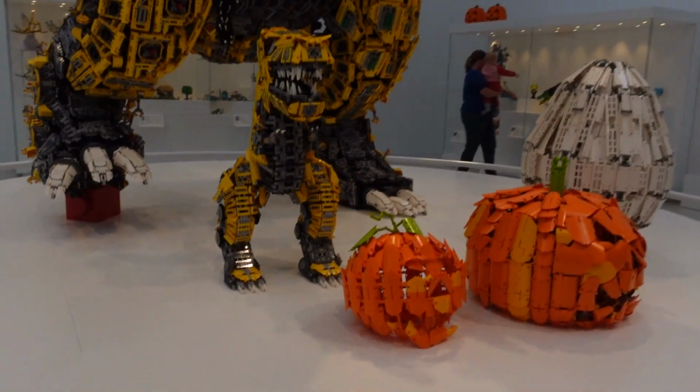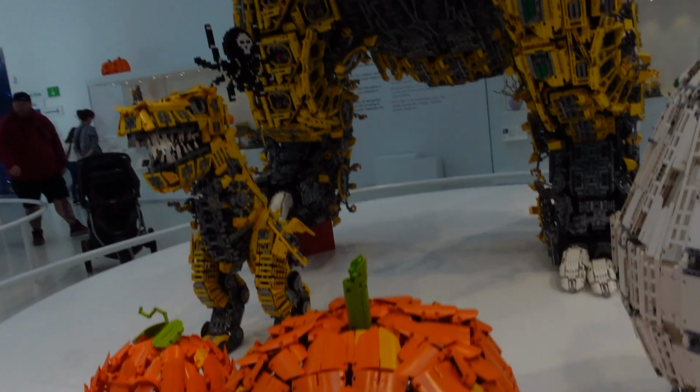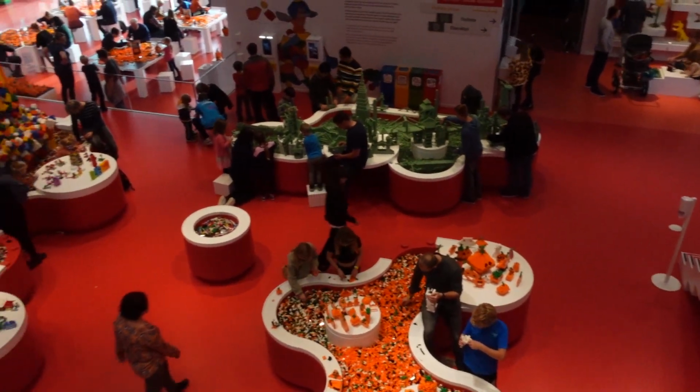So first thing you see is the 3 T-Rexes. Now each one of these dinosaurs are made from completely different elements. You've got the yellow one here, which is made from Technic, and you've got the one in the middle, which is the green one, which is the Lego brick, and the first one, the big red one, was Duplo brick. Now in a previous video it was very much up for debate with who preferred what, so let me know in the comments guys what you think.